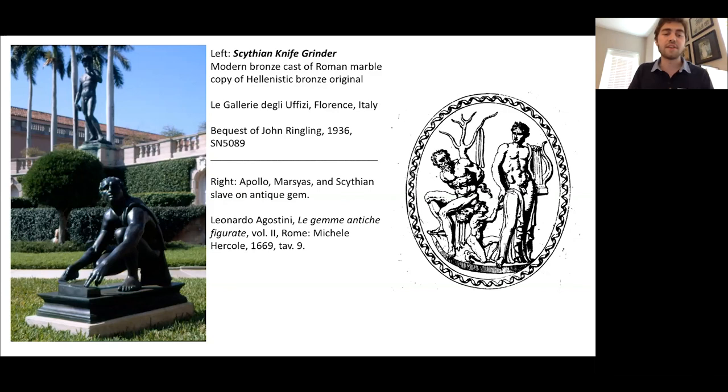But he was usually just generally known as the knife sharpener, until the 17th century, when a certain Leonardo Agostini had been publishing quite a lot on ancient gems, and found this one, which I've reproduced here. And it shows Apollo, Marsyas, and this Scythian slave, the Scythian knife grinder. And the story is a gruesome one, but Apollo and Marsyas, Marsyas was a satyr, get into a musical competition. You'll notice we have a few other representations of this scene throughout the museum, but they get into a musical competition and Marsyas loses. And then Apollo, who gets to mete out the punishment, decides to flay him alive, to skin him alive.